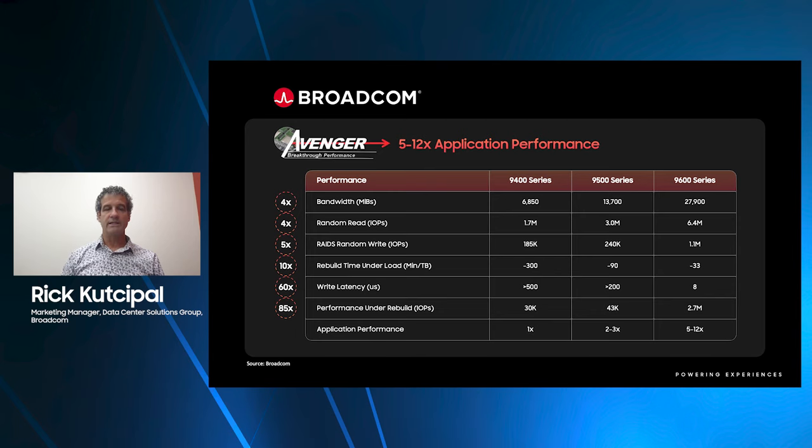Broadcom, with our 9600 family of RAID products, will be removing some of these fundamental barriers presented by parity data protection, increasing RAID 5 random write IOPS from less than 200,000 in 12 gig SAS to over 1 million in 24 gig SAS. We have also improved rebuild times by more than 10x and lowered write latency by a factor of 60. Collaboration efforts such as these continue to strengthen the SAS ecosystem, of which Broadcom is proud to be a part.